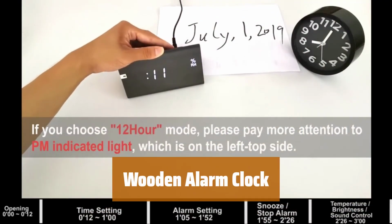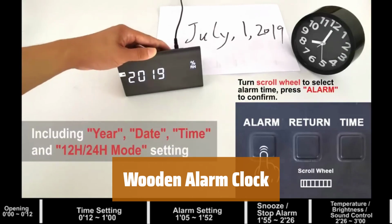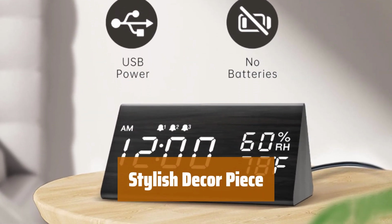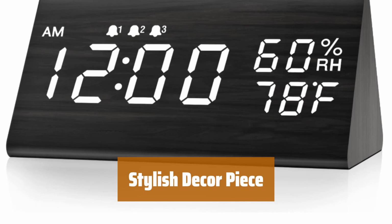Number 5. Set up to 3 alarms to wake you up on time. No more delays, just a smooth morning routine for you and your loved ones. This wooden alarm clock is not just a timepiece, but also a stylish addition to your bedroom or living room. Perfect for those who appreciate both style and functionality.